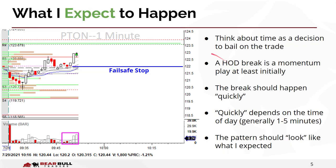So let's think about what I expect to happen. I want to think about time here as a decision to bail on the trade. A high day break trade is a momentum play, at least initially. Now, if you get into one, what you're hoping for is some momentum on the break, and then you get your stop to break even, and you can play it out from there.